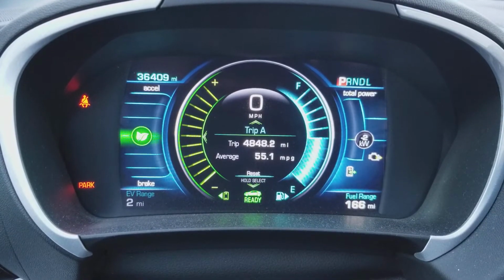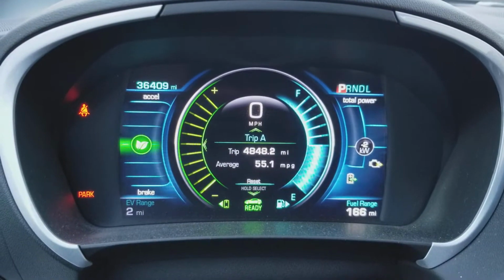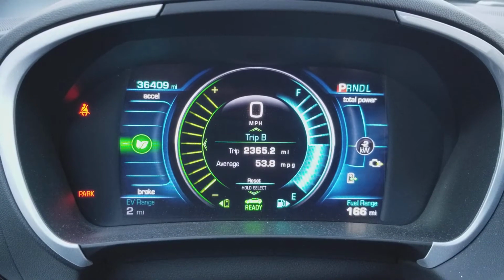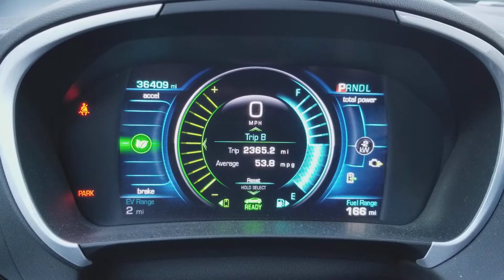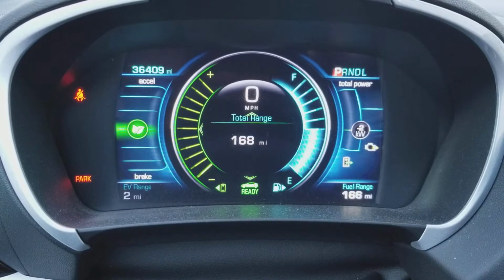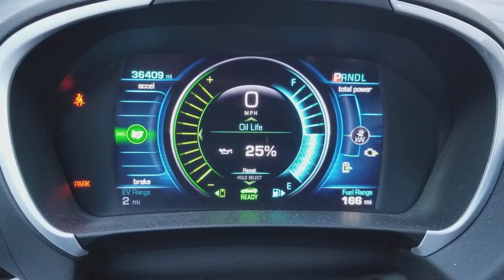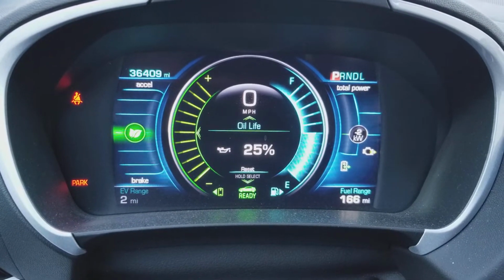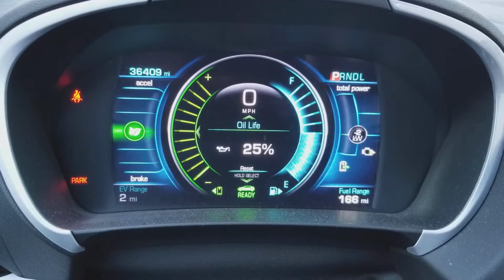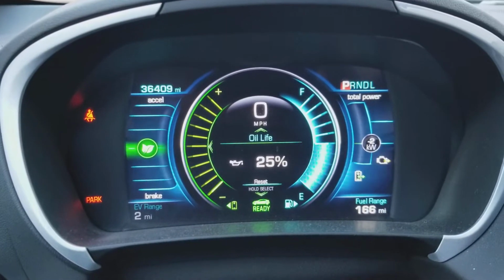Over the past 4,800 miles, I got about 55 miles per gallon because I've been driving a lot on gas, on freeway miles, and for the past 2,300 miles it's about 53. I think I reset my long-term one. If we take a look at my oil life, this is still my second oil change, and I'm at 25%. I plan to bring it to a dealership to have the dealer change the oil again. Has there been any major issues? Not really, but let's go over the other stuff first.